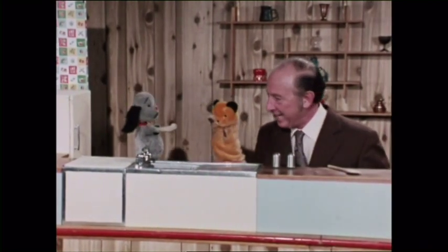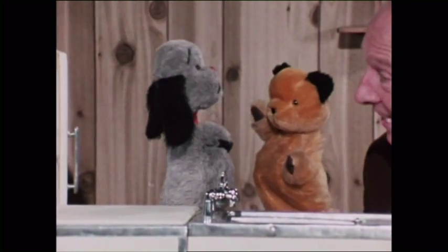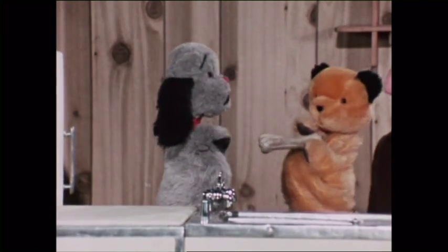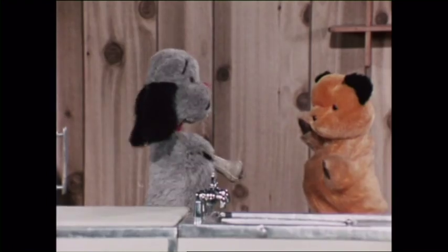Hello, Sooty. Hello, Sweep. Hey, I've told you not to bring your dirty bones into the kitchen. Now take it outside and get rid of it. Get rid of it. Go on. Well, it's bringing his dirty old bones in. Get the mixing bowl, Sooty. That's it. We'll soon have a lovely cake.